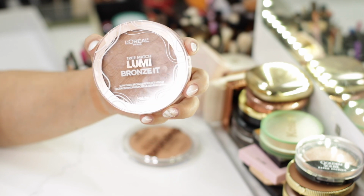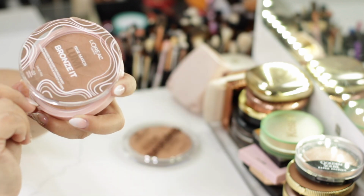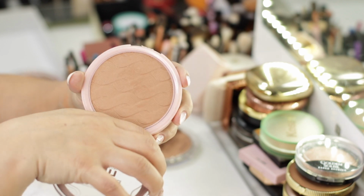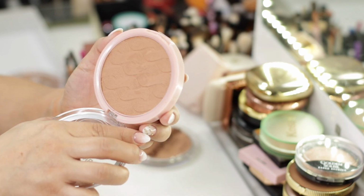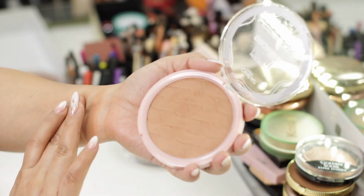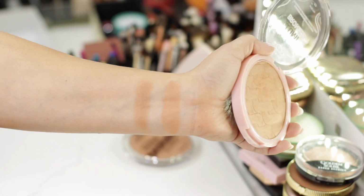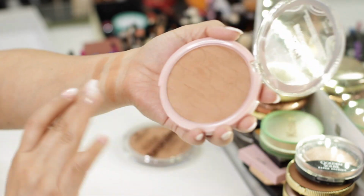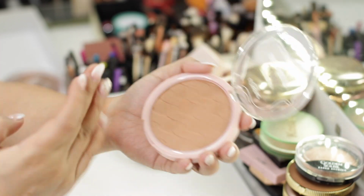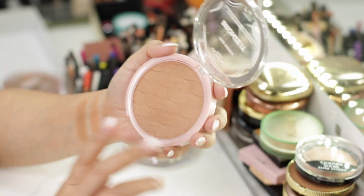The next one I have here is this one by L'Oreal, and this one is the True Match Lumi Bronzer in the shade 02 Medium. I'm sure you guys can see, this one has a little bit more of a sheen, a little bit more of that shimmer, and the shimmer particles are actually quite large and noticeable. So if you don't like shimmer on your bronzers, you might not like this. But the actual bronzer itself is very creamy. You touch it and it feels very velvety, very smooth. It looks very pretty on the skin, but like I said, if you don't like shimmer, you won't like this.